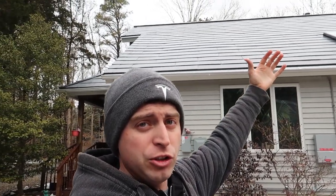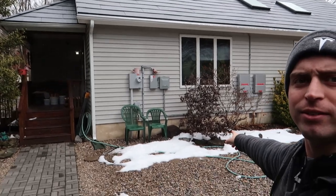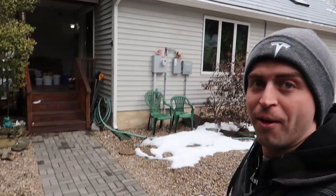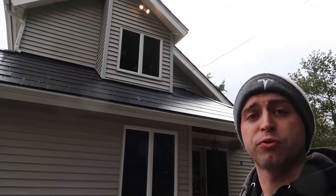From what I've seen, this roof does a really great job of having the snow just slide off of it. Because it's black, it heats up so nicely with the sunshine, even though, honestly, it's not that sunny today. If there's enough sun, the snow gets wet because it's being heated up, and then it proceeds to just slide off. That's probably why a lot of this snow is down here, because it slid off the roof.